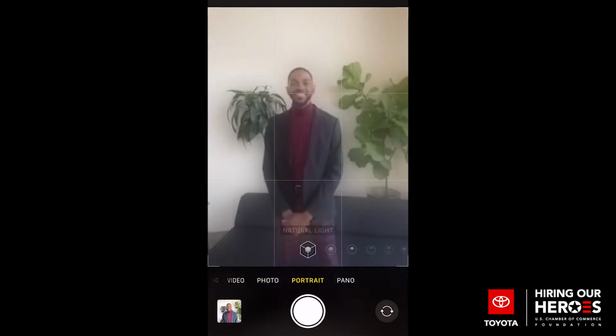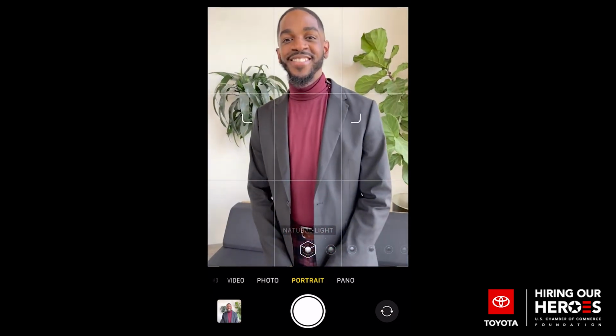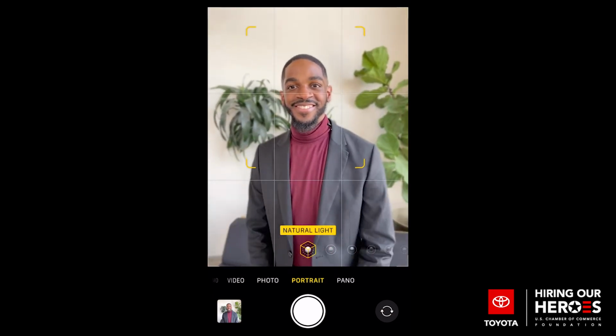Your face is the star here, but remember to include a bit of the upper body to show off your professional outfit. Don't crop too close to the top of your head. Select portrait mode, set the self timer, and position yourself. And here's the most important thing, smile. It's okay if you don't love it on the first try. Do it as many times as you need to. Take a deep breath, relax, just be yourself.